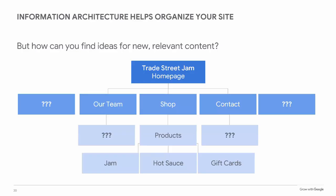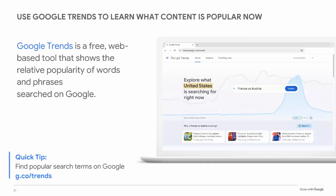Now, as your site is growing and you have your own base content, you'll need to start thinking about additional content and how to get more content ideas. So here's where Google Trends comes in. You can look at Google Trends by visiting g.co/trends. Now, this is a free tool provided by Google that you can use to understand the relative popularity of keywords over time. You can access a large unfiltered sample of actual Google searches.